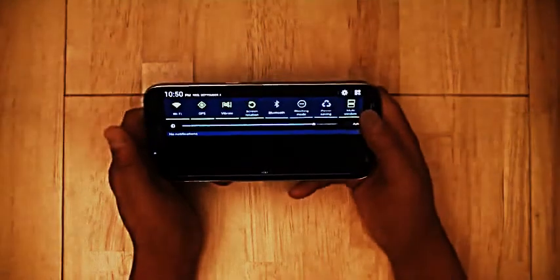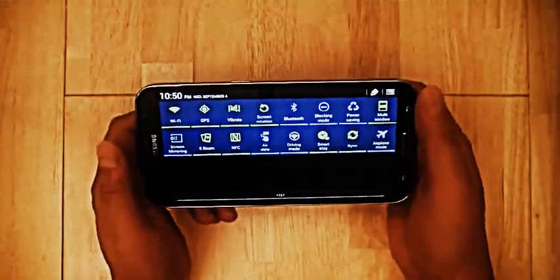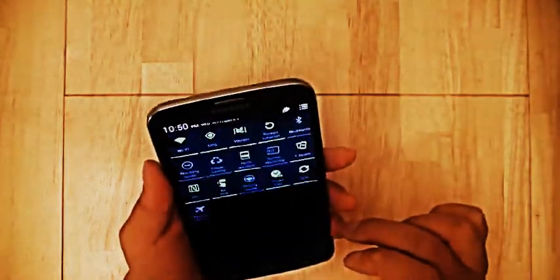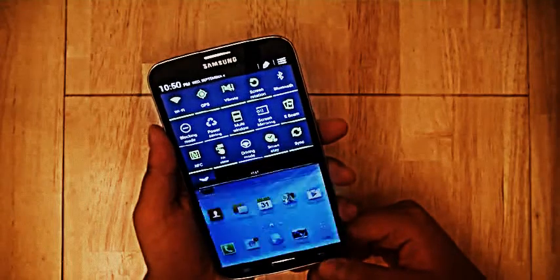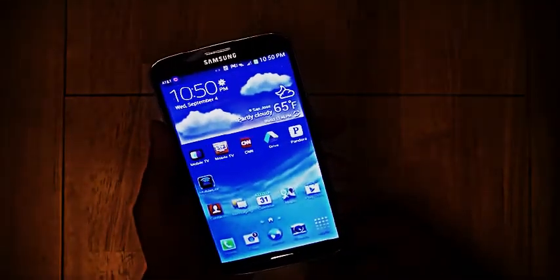The Mega borrows a lot of the TouchWiz user interface enhancements, such as Air View, which allows you to hover your finger over the display, Multi-Window, which allows for multitasking, and even Smart Stay, which automatically keeps the screen on full brightness when you're looking at it and actively using the display.